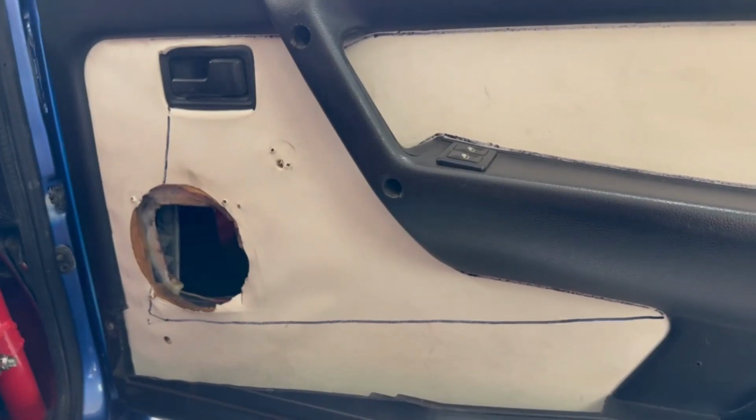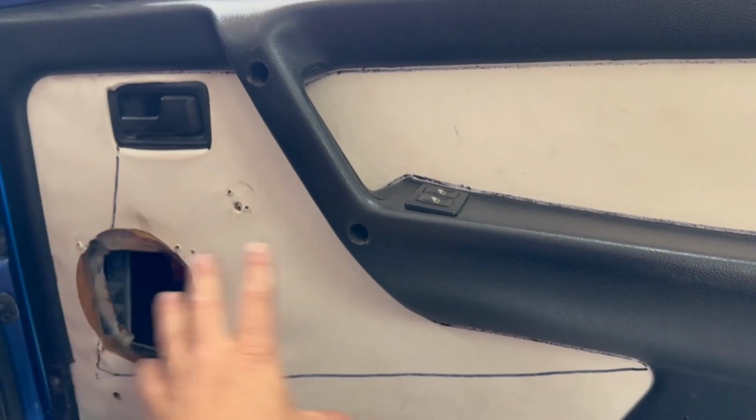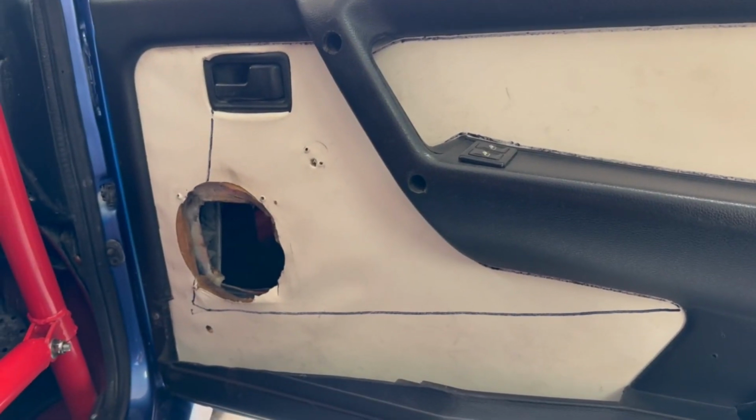Stupid roll cage. Look how much space I've got without it. That'd be so easy to do. But, oh well, it's not like that, is it, Neil?